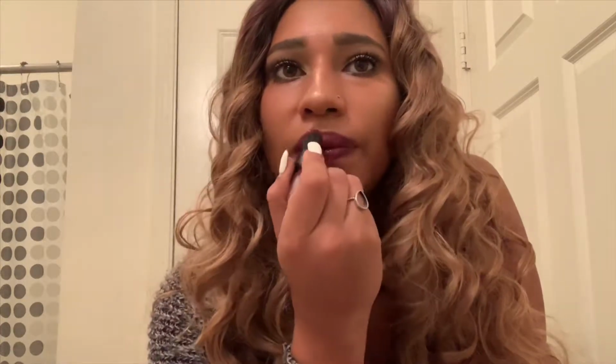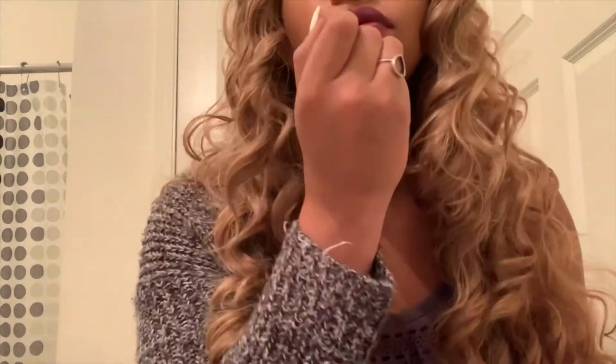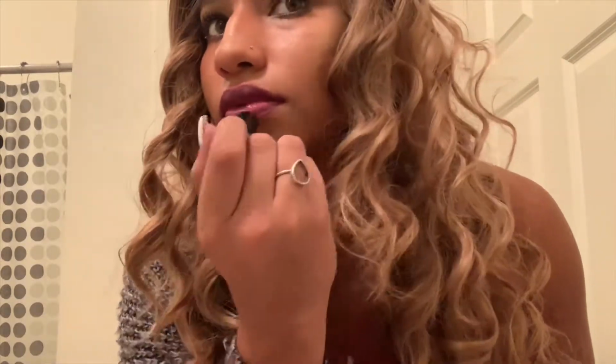So now that my lips are nice and moisturized, I'm gonna apply this lipstick. I don't have a lip liner because it broke, so sorry. Okay, you guys, so this is the finished look.